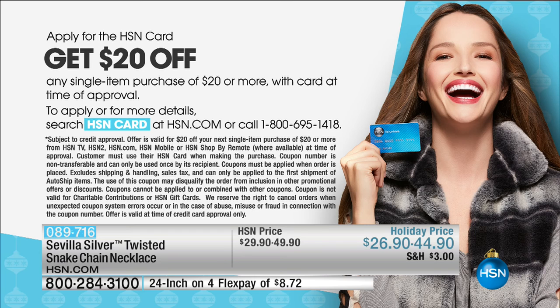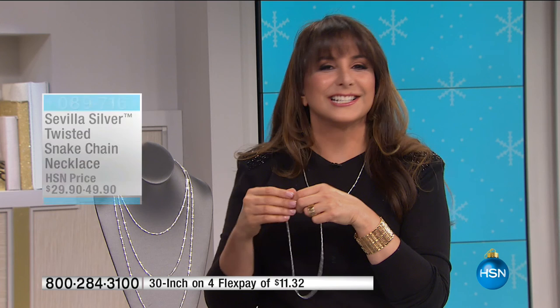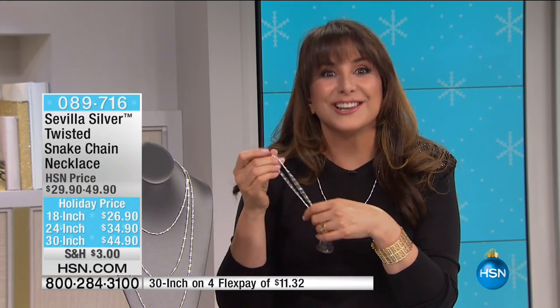And if you don't have the card yet, see, I really like the way we're working this out. $20 off when you use your HSN card on that first purchase you make. Amazing. When you apply and buy. So treat yourself, take advantage of the buying power, and have an extra tool in your wallet, right? Exactly. To get exactly what you want, when you want it.